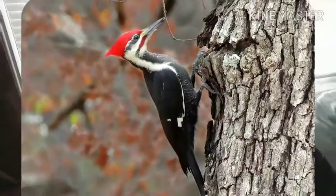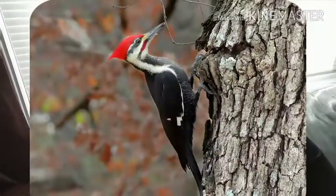Anyways, for those of you that don't know what one of those is, like my American friends, they are like Woody Woodpecker on steroids. They're huge. They're the size of like a big raven, a huge crow. I don't know, the size of a seagull. They're a big bird.